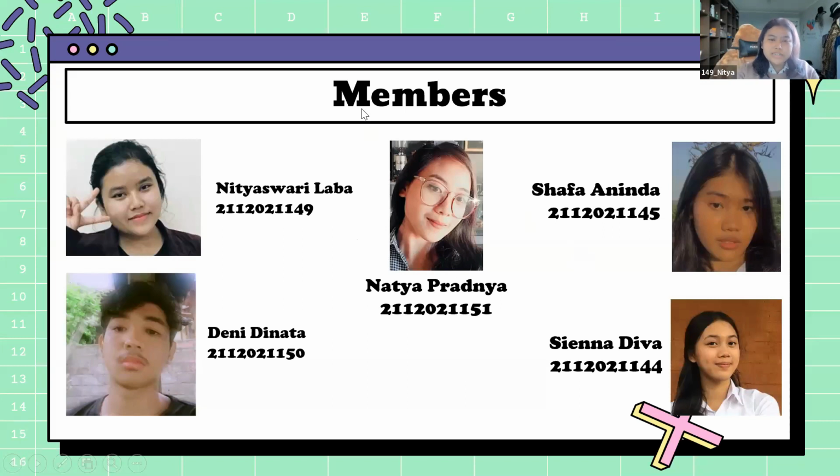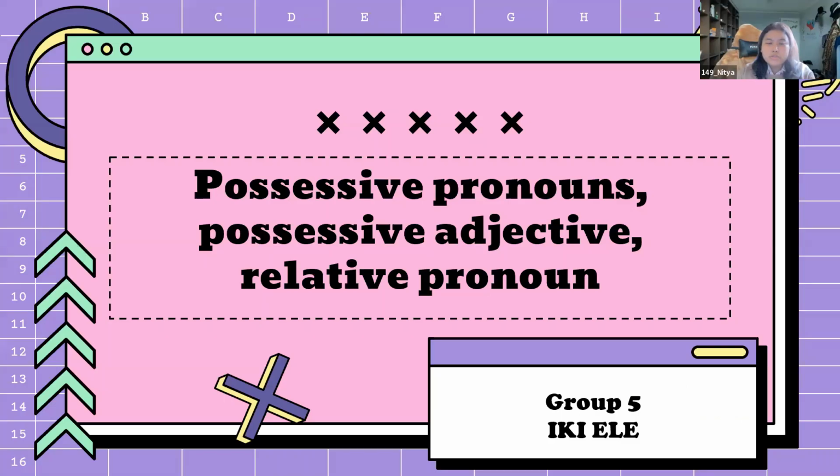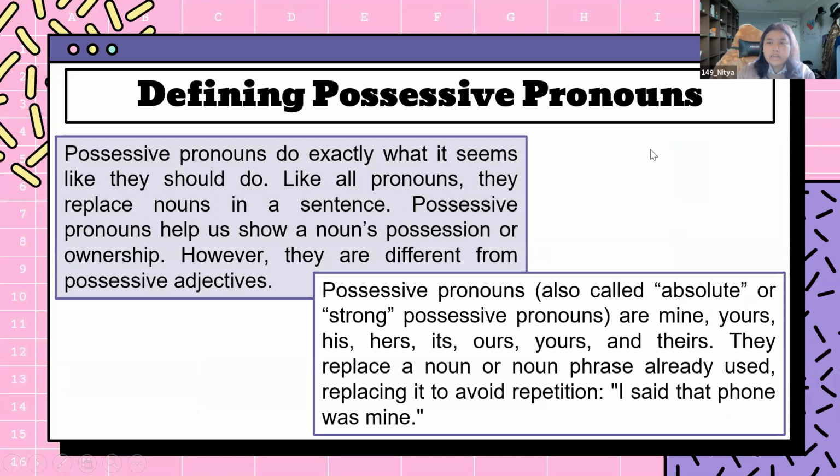Okay, the members of this group: the first is me, you can see the batch number on the screen. The second is Deni Dinata, Natia Pratnya, Shava Aninda, and Sienna Diva. It's clear, Miss? Yeah, sure. Okay, go ahead. We want to present about possessive pronouns, possessive adjectives, and relative pronouns. We are from group 5, and first, Natia will explain.